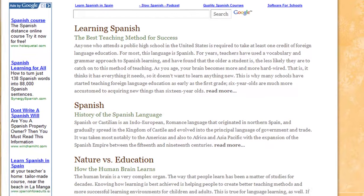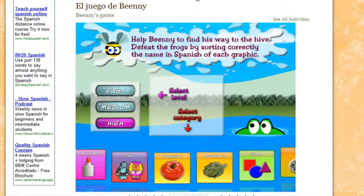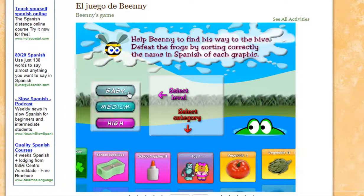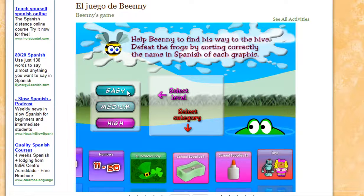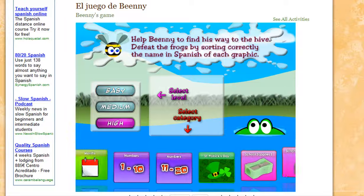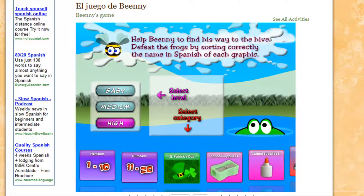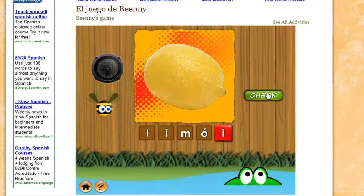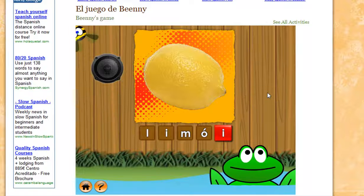Let's have a quick look at one of their games. Here we have Beanie, El Juego de Beanie, and you can choose the different difficulty setting. This is a way of testing vocabulary that you've learned in the other games online. And if we go and practice our spelling for some fruit, for example, watch what happens. I guess I didn't get that one right.